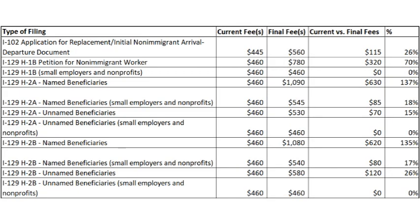The I-129 H-2B for unnamed beneficiaries currently costs $460, and the final fee is $580. So that's $120 added to the current fee. The I-129 H-2B for small employers and non-profits fee still remains the same, so it's currently $460.